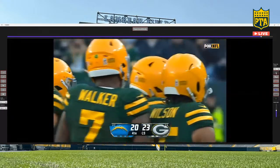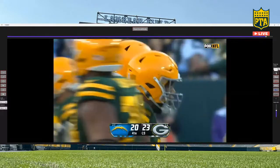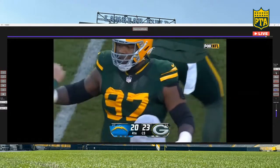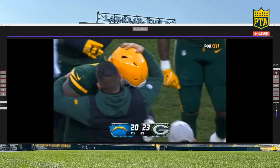Now, this right here is awesome. I had to capture this. You see Kenny coming over. Stop the last drive, batted it down. Look at Coach LaFleur. Watch Coach LaFleur. Look who he goes to right here. I love this. Look. You think he don't appreciate that, man? That's right. I love it.